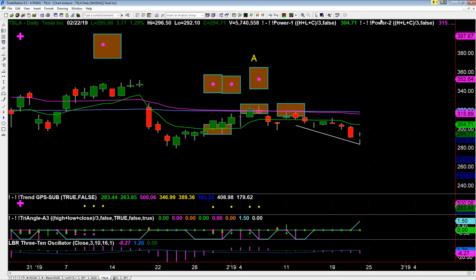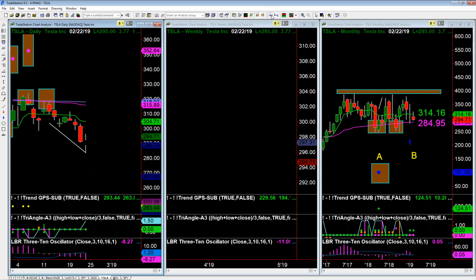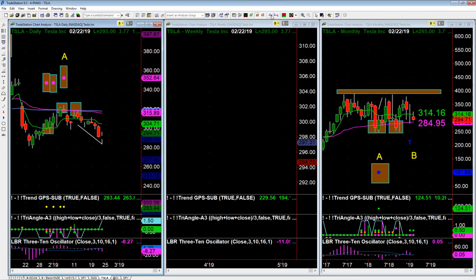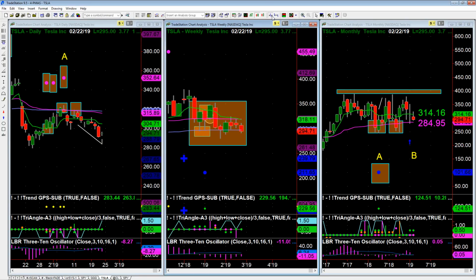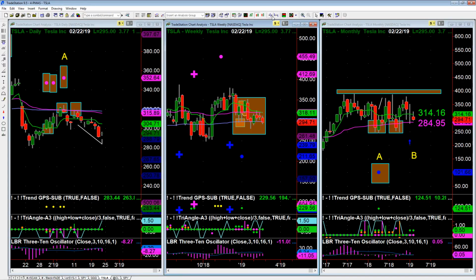So what Tesla is doing right now, based on this, it's actually trying to go down, but remember, on the monthly chart there's a significant possible support at 284.95-ish. So if you're short, that's the number you want to watch. Once you drop below that, then maybe there's more room to go down. But if you can go above a significant number on the daily chart right here, let's say 315.89, that's what the pink number is.